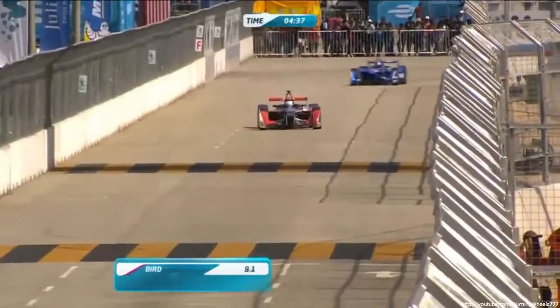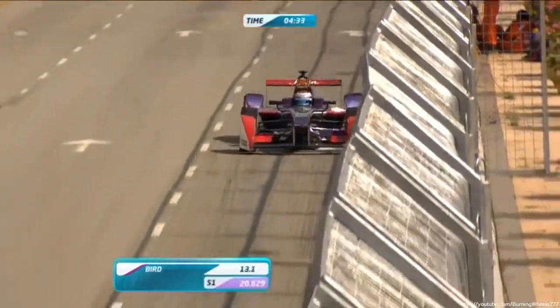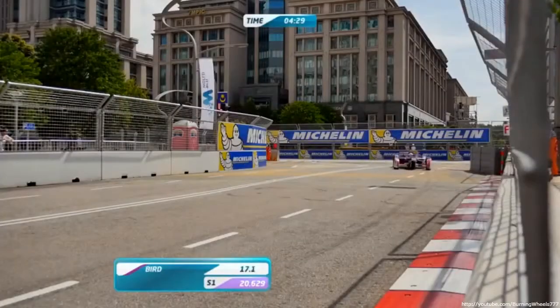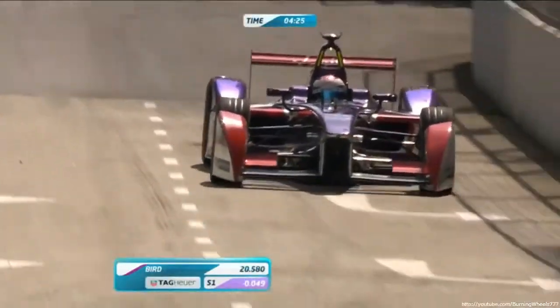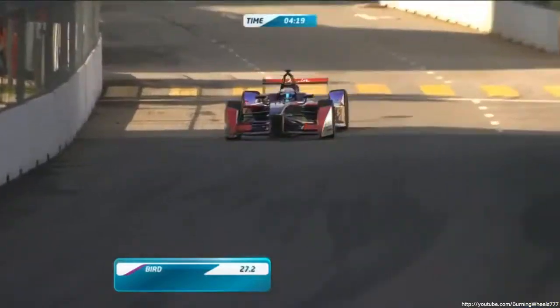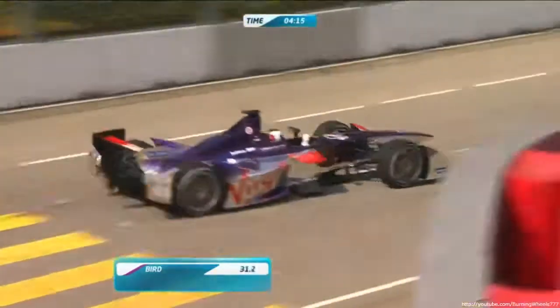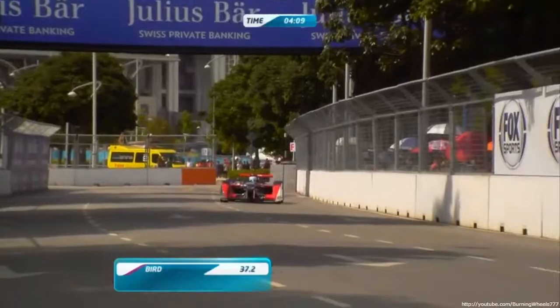A mid-20 is a good first sector time as he now comes down into turn 3. The 90-degree right-hander that takes him away from this main dual carriageway here in Putrajaya. Very neatly done from Bird. Let's see what he's done. A 20.580. That's a good start from Sam Bird, the quickest man of anyone in free practice. Absolutely on the limit there. He's absolutely pushing hard. We used a load of curb. You heard the car bottom out actually on the curb there, so really using every inch of the track available.